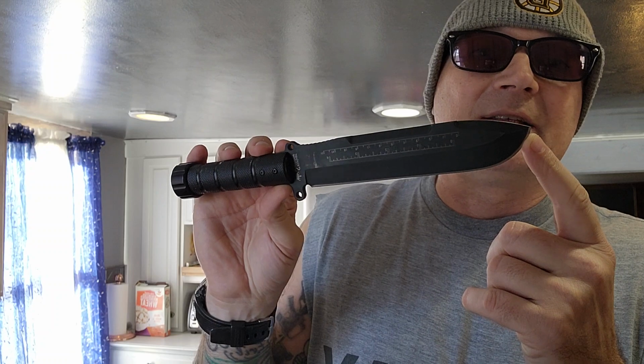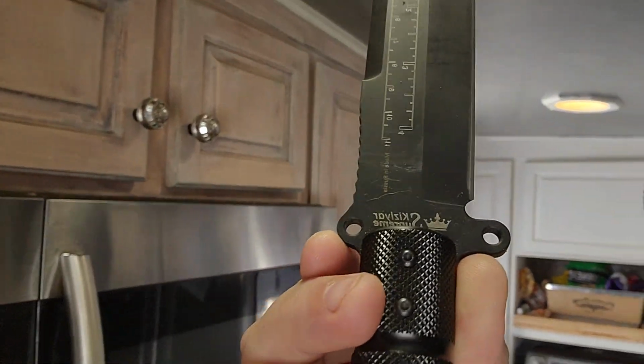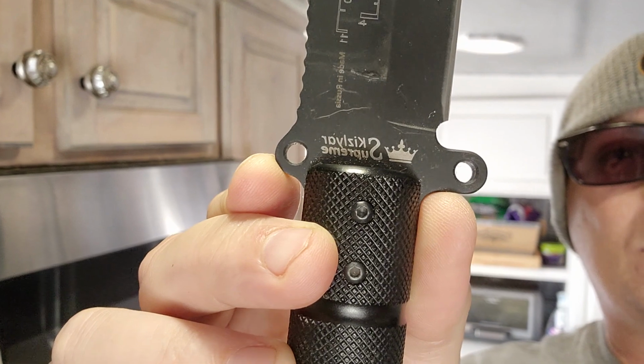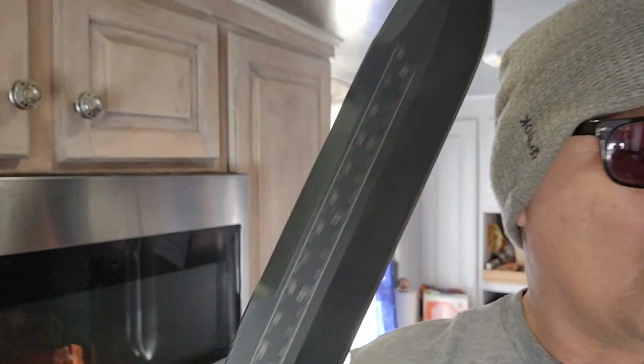This thing is awesome. If you have the chance to grab one of these, and I'll try to get a good shot right there, Kislyak Supreme, so you can see what it is. And it's like the Survival X. This knife, among pretty much any other hollow handle blade, I would recommend this.